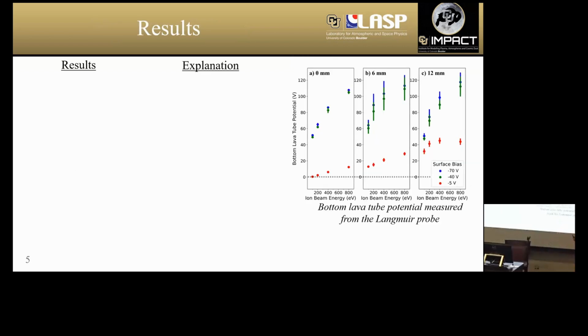And so here I am plotting the measured bottom lava tube potential as a function of ion beam energy. The different axes are different depths, and the different colors are different surface biases. The red being the low negative surface bias scenario at -5 volts, and the green and the blue being -40 and -70 volts, the highly negative surface bias scenarios.